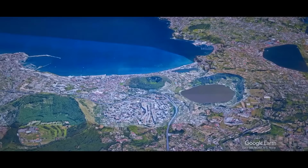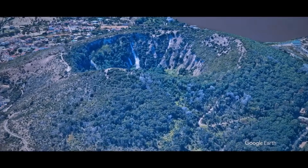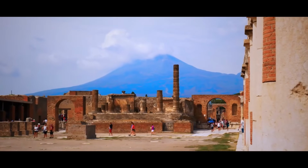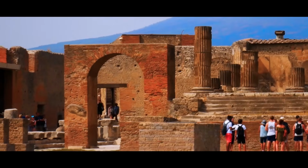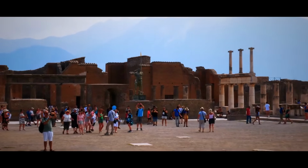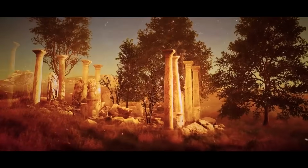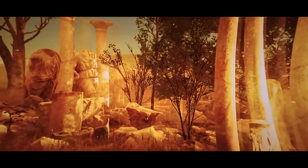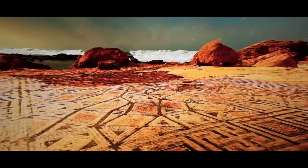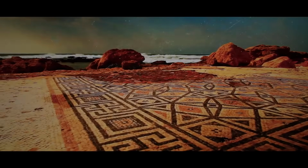The city was located over natural volcanic vents, so there were hot springs to be used at will. People went there looking to have an excellent time. And when I say people, I mean some of the great Roman emperors we learn about in school: Nero, Cicero, Caesar. But around the 8th century, the city was sacked and the luxurious town was abandoned. Slowly, the water level rose and the city started to drown.